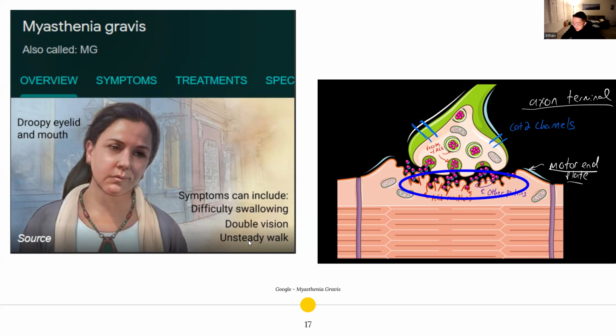The safety factor explains this improving with rest and worsening with activity because as myasthenia gravis attacks those channels, the cushion that's built into the system starts to go away, right? Because you're losing the channels that can trigger an action potential. So as you continue to attempt to stimulate the muscle, you get closer and closer to your threshold, lower now due to the myasthenia gravis, and eventually the cushion runs out and you can't generate an action potential to contract the muscle.